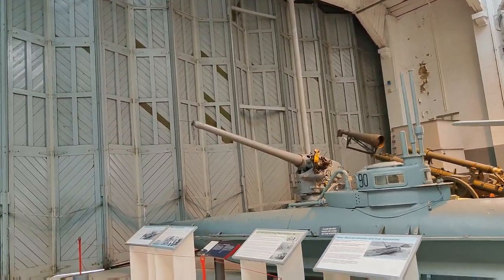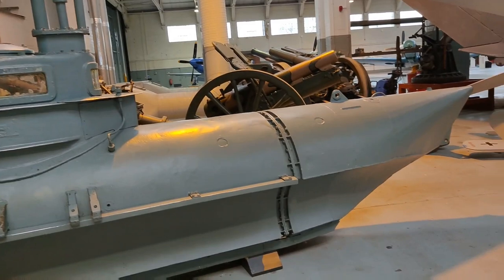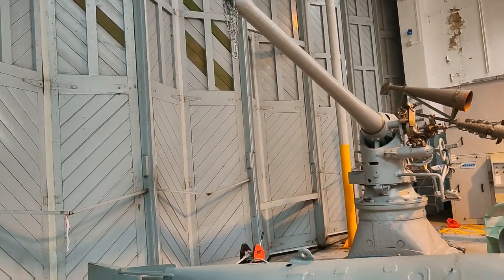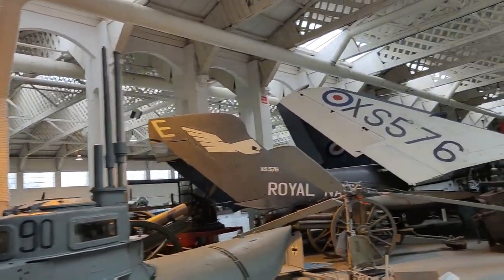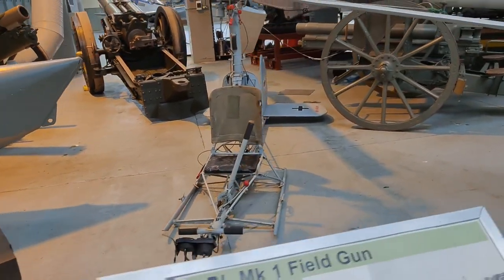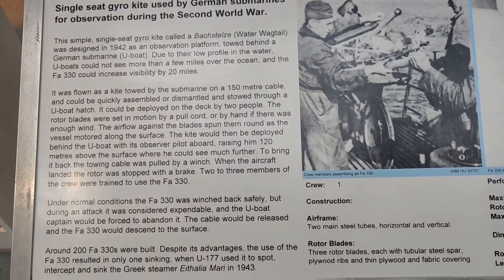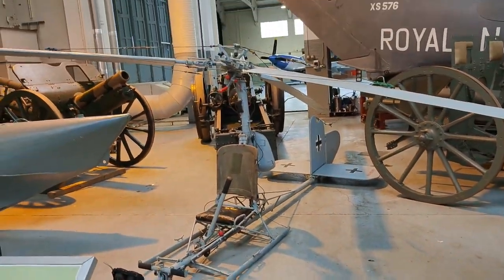So what we have over here, a one-man submarine, wow, look at that. It's quite scary, a one-man submarine. 4.5-inch quick firing field howitzer. Over the back there, German Fritz guided bomb down the bottom there. Some lovely devices. Look at this machine, look at that. It's unbelievable. Single seat gyrokite. These were the German submarines. No, it takes some courage to get me to fly that.